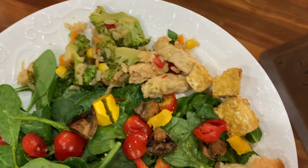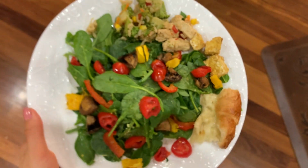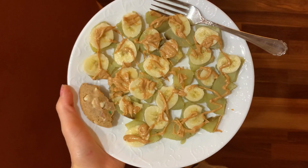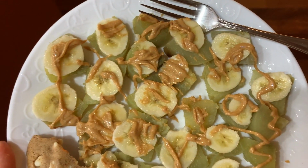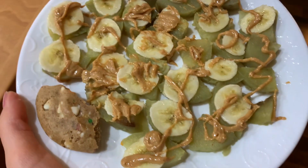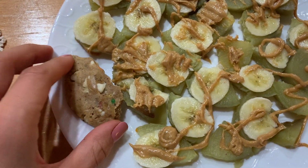And then I also had some croissant. I got a vegan croissant from the bakery section at Whole Foods, and I topped that with vegan mozzarella. And then for dessert, I had a Japanese sweet potato with peanut butter and banana. But I paired it with a cookie that I got at the grocery store.